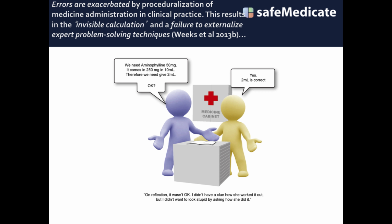This slide illustrates how proceduralization of medicines administration in clinical practice can exacerbate errors. In this example, the healthcare practitioner asked, "We need aminophylline 50 mg. It comes as 250 mg in 10 milliliters, therefore we need to give 2 milliliters, okay?" The student replied, "Yes, 2 milliliters is correct." However, when taken to one side, the student didn't understand how the healthcare practitioner had arrived at 2 milliliters, but stated that they didn't want to look stupid by asking how it was done.